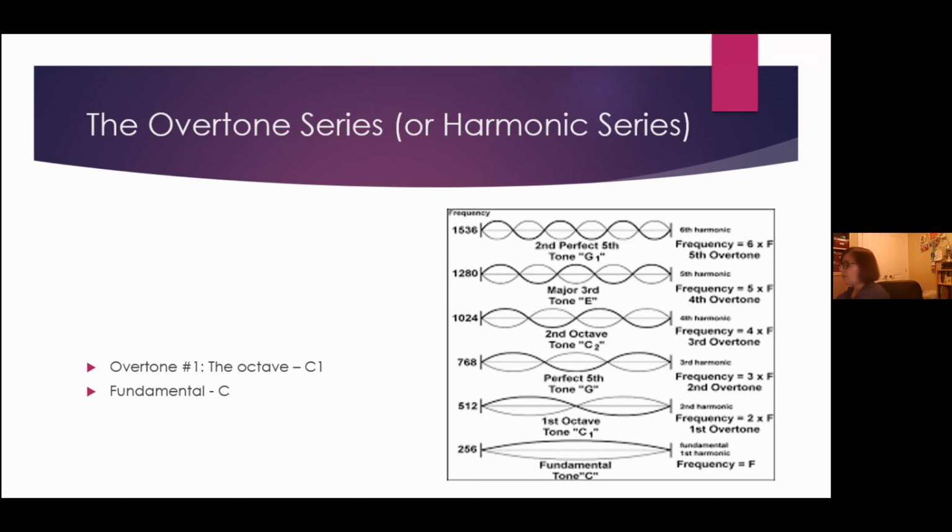The next one is the fifth, the G above. And when he said something about tonic to dominant relationship, if you're not a music theory person, if C is the tonic, the dominant is the fifth note in the scale. 1, 2, 3, 4, 5. And we do a lot of cadencing in barbershop from tonic to dominant, right?